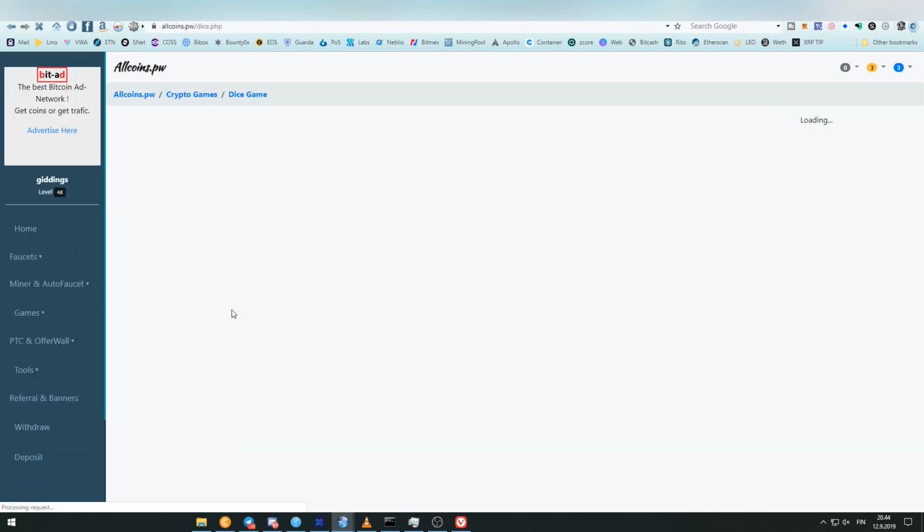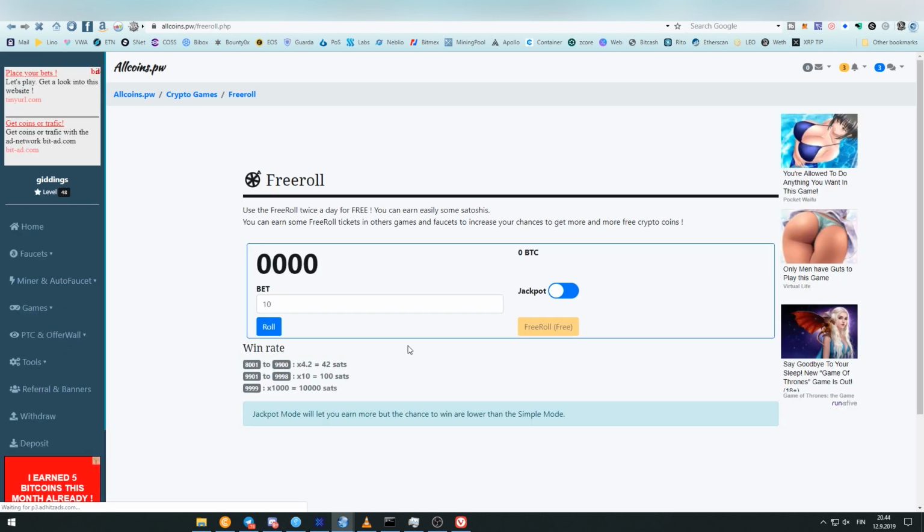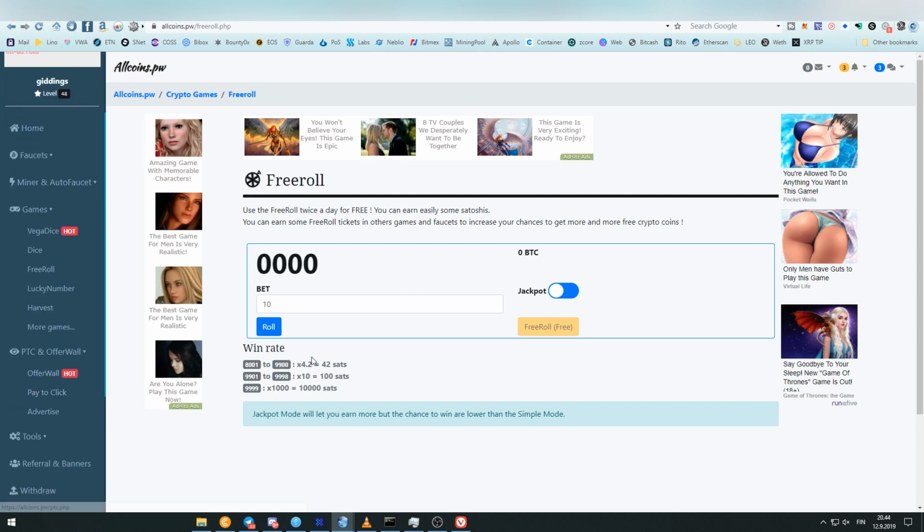So there's a dice game called free roll, which you can roll every 24 hours and it gives you some Satoshi, jackpot being 10,000, or is that 100,000? No, that's 10,000, which is very nice. And they have also some other dice games where you can try your luck and basically make more money. And there's PTCs and offer walls. They have a good system going on here, and they're pretty trusted and have been around for some time now.